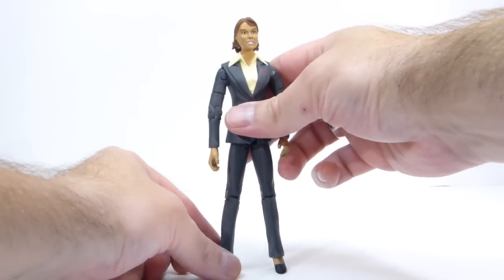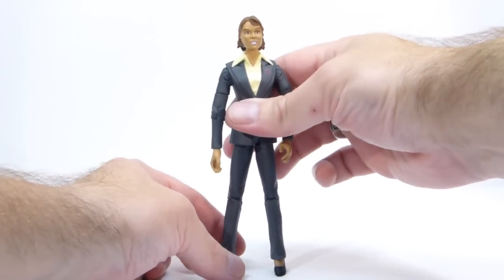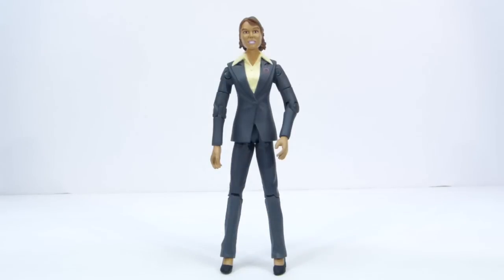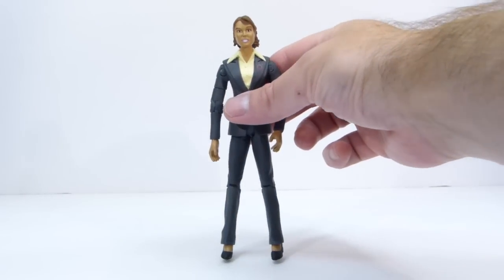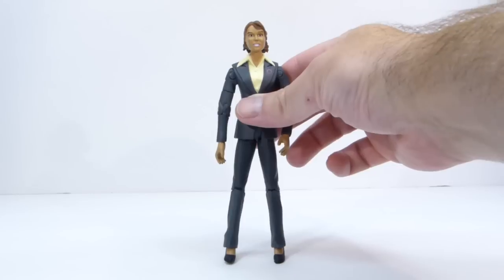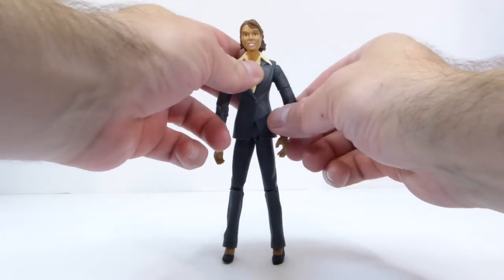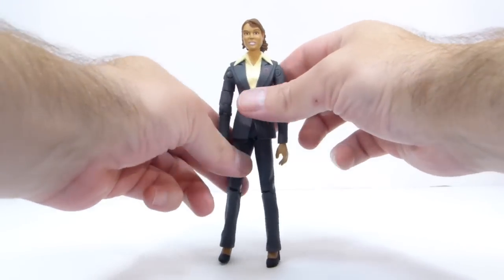So overall the figure is pretty decent. She can stand, not too bad for being in heels. The one thing I noticed right off the bat is the proportions are a little bit off. Her arms seem to be a bit long for her body.